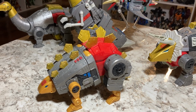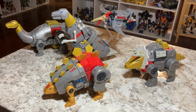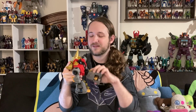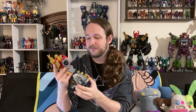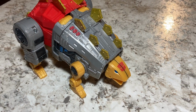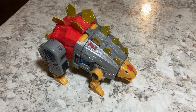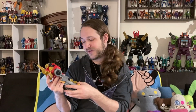I definitely think he's a slight upgrade from Slug and Sludge, or Slag and Sludge, whichever. The only issue I really have with him is the hips side to side are a little bit floppy, but that's way better than them being floppy front to back, and he's got nice ratchets in that regard. Most of his joints feel pretty good. I think the Stegosaurus mode looks really nice. He's got a neat, fun transformation, and he just looks really big and beefy in both modes, which is what you want out of your Dinobots. So yeah, he's gonna take my number 6 slot.